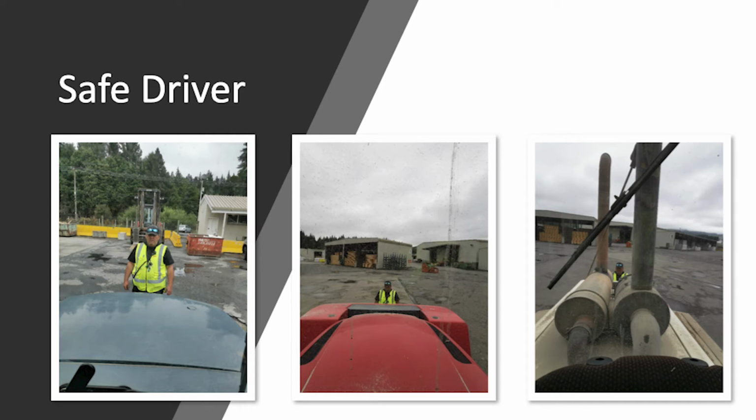Now you can see this machine here on the right. This is an older machine, and you can see that we have the exhaust and the air filter mounted on top of the bonnet, and you can see that this clearly obstructs the view for the operator. Now that's not to say that this is a bad machine, but it is definitely something that you want to take into consideration when sourcing your plant.